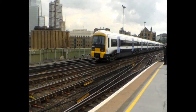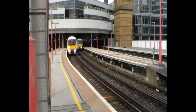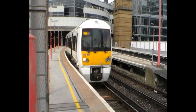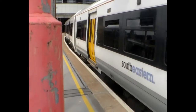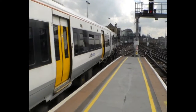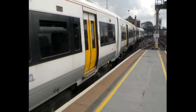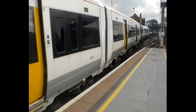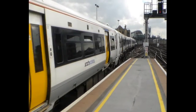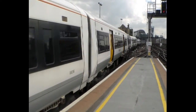235. You know, I'm not even going to hide the camera. 376071. With 376016, and they're heading off to Hayes, and we're going to head off out of here.